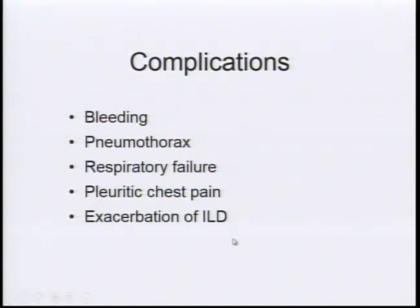And there's the theoretical concern for exacerbation of ILD. Like with VATS lung biopsies, you always worry about a flare of the underlying ILD from the biopsy. So there's a theoretical concern that any type of biopsy might cause that same problem. That hasn't been seen with cryobiopsies, but it's a concern.